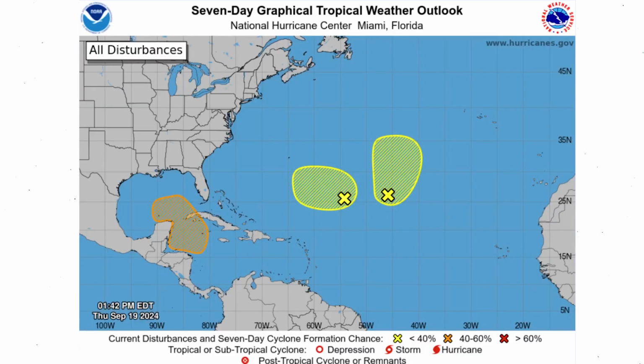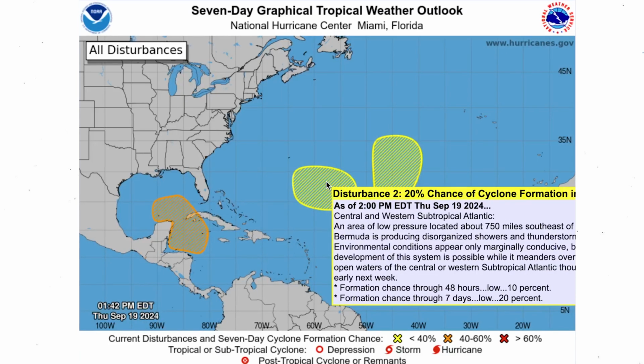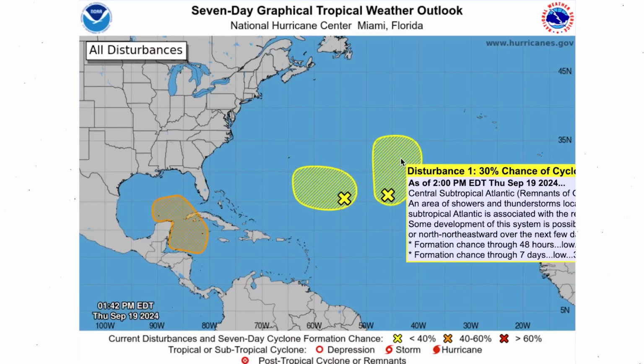As we take a look at the 7-day graphical tropical weather outlook, we do have two disturbances out here in the middle of the Atlantic. One here has a 10% chance of development over the next 48 hours and a 20% chance over the next 7 days. Nothing really too concerning yet, but does have a chance. And then this remnants of Gordon system that is headed almost directly northward has a 30% chance both in the next 48 hours and the next 7 days. So some chance of development, not very high.